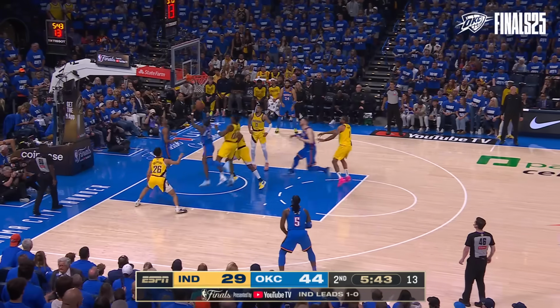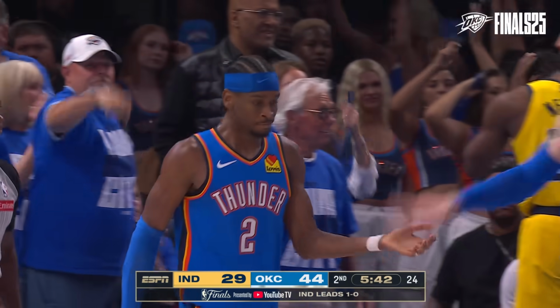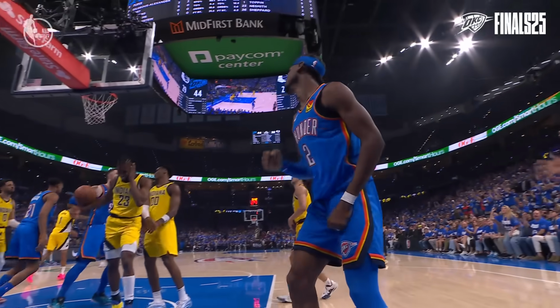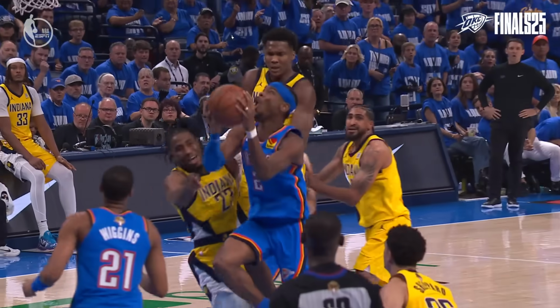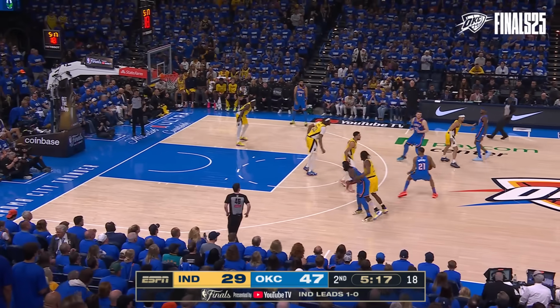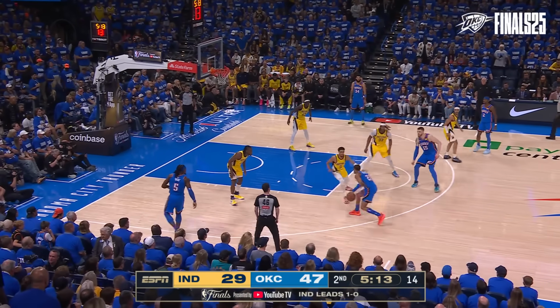Gilgeous-Alexander off the bounce, gets inside, double clutch, counted out a foul. Chance for a three-point play. He just takes his time. He's so shifty. We talk about his mid-range, but it's also how shifty he is getting into the paint with the finish. Here, going around Neesmith, drawing the foul off the glass. And they're not even turning this team over. They're just collectively playing excellent defense and finishing with the defensive rebound.